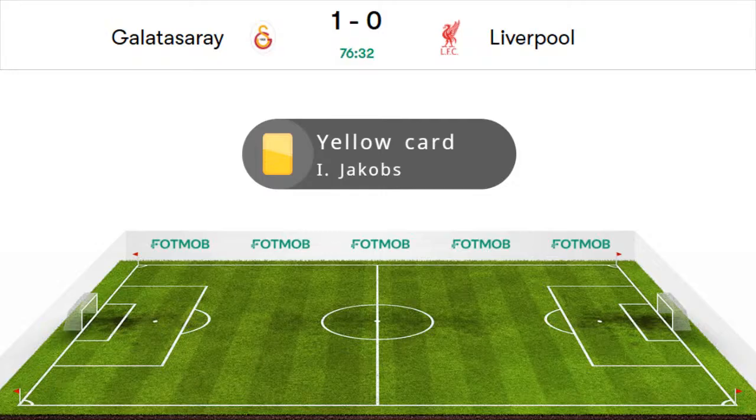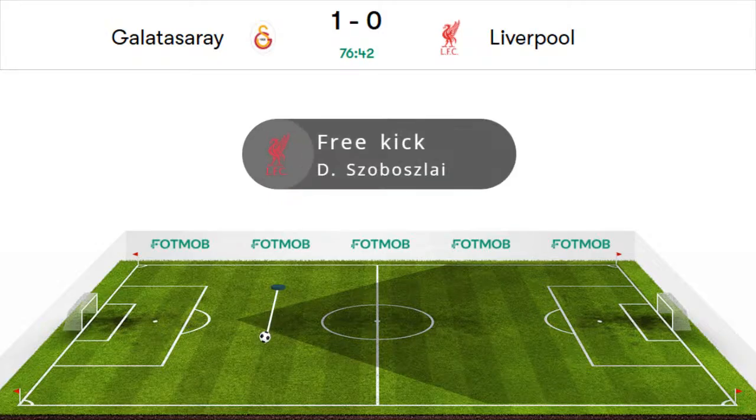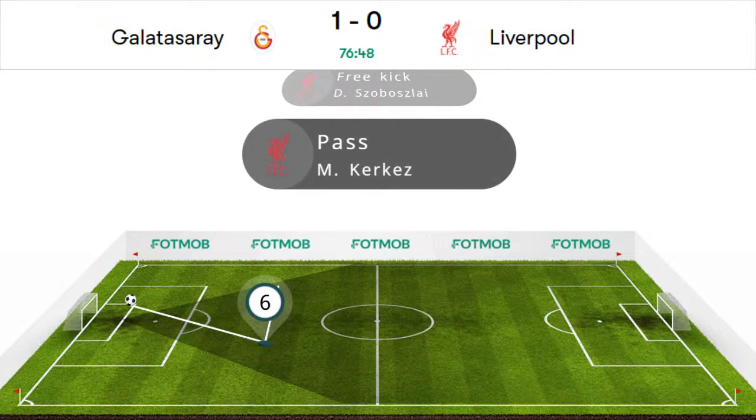And these four Galatasaray players stood around the referee, but he's not happy about it. And there's a bit of chaos here because I think the referee's going to be giving out a couple of yellow cards here. I think one for the foul and one for the appeals. We're just waiting for the confirmation. So Jacobs was given a yellow card for the pull, and it looked like the referee was going to show another yellow card for a moment. No confirmation of any as yet, as Szoboszlai takes the free kick.